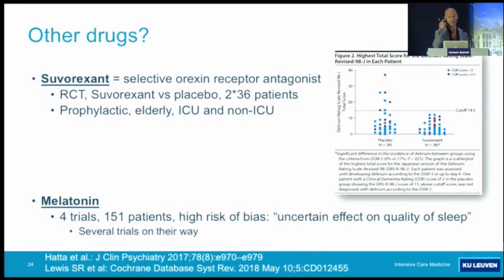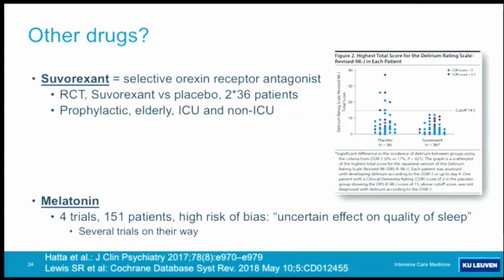Orexin is a neurochemical that is activating, that's, for instance, deficient in patients with narcolepsy. Suvorexant is a receptor antagonist. A small RCT, 2 times 36 patients, gave suvorexant versus placebo in ICU and non-ICU patients. You could see that on suvorexant there were no patients who went to delirium.